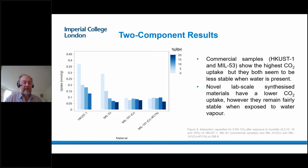We initially expose them to a certain amount of water vapor: in one case it's no water vapor, then it's 5, 10, 15, 20% humidity. And in each experiment, we then evaluate the CO2 absorption at about 10%, for about 5% CO2.